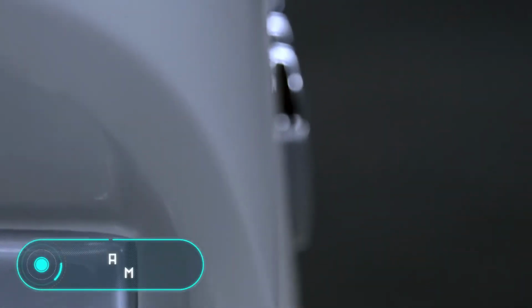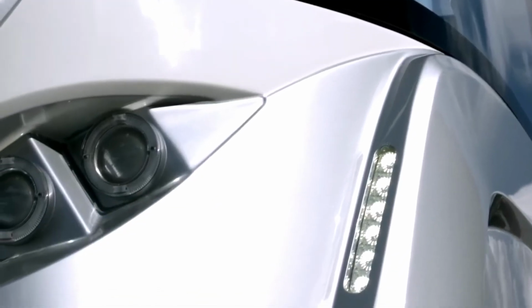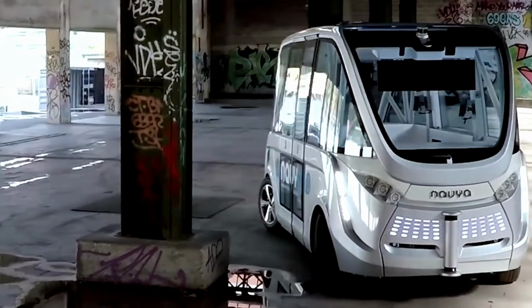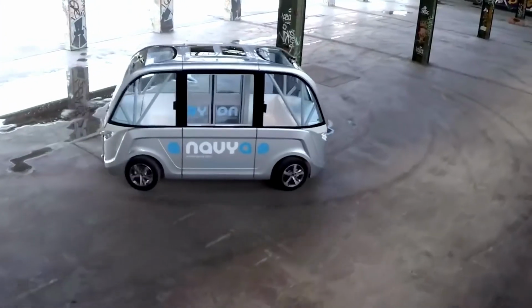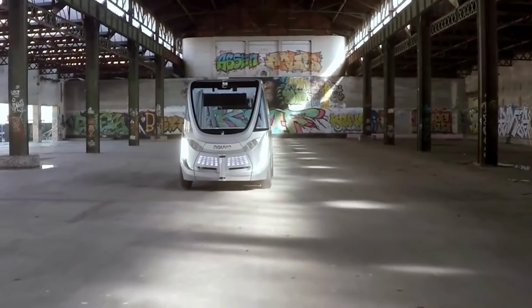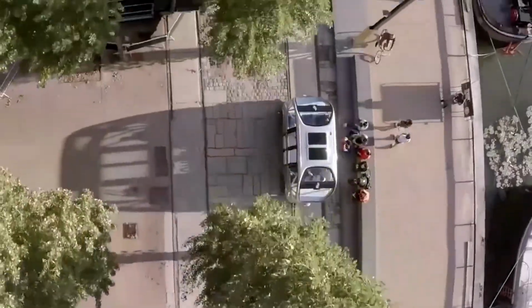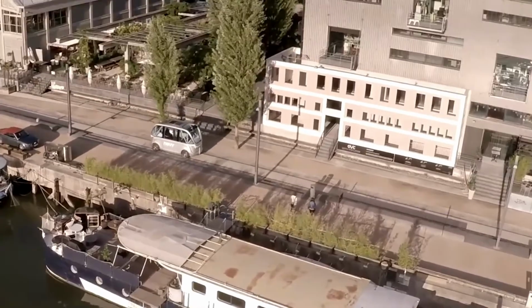NAVYA ARMA. Independent buses are definitely the most modern technology in this area. This type of vehicle is absolutely ecological, which is extremely important in the modern world. The bus moves using electrical energy, besides being a robot, i.e. the control is carried out by means of a special computer program, and therefore without the human factor. NAVYA ARMA is also functional and very comfortable for passengers.